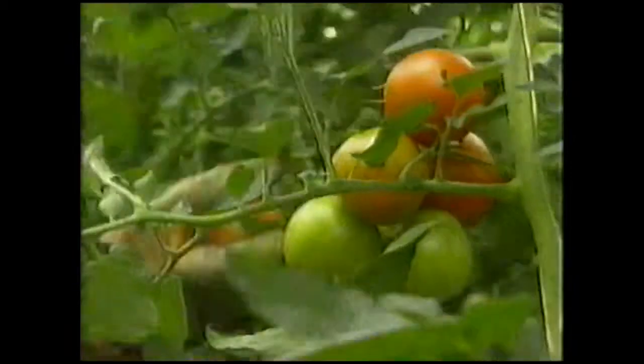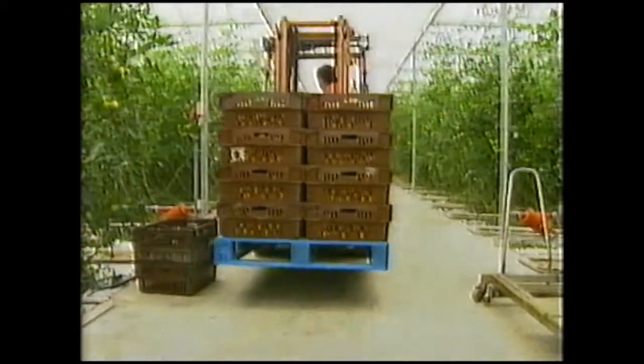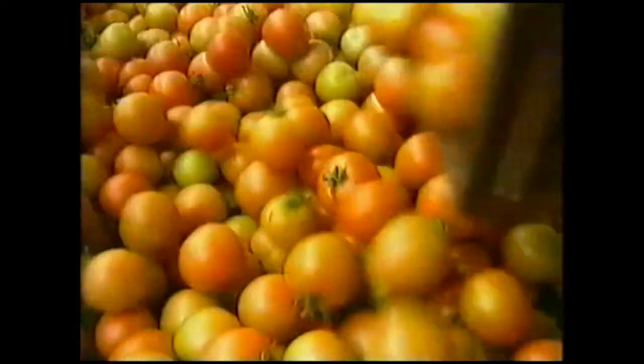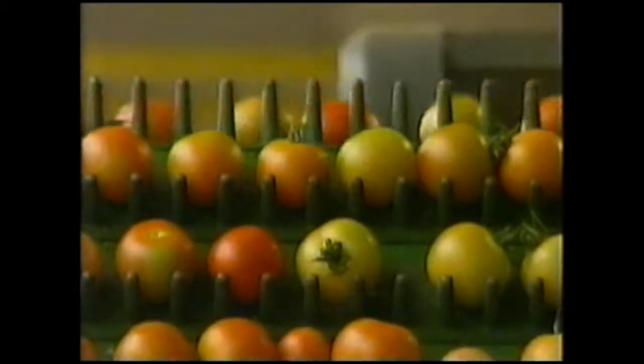There's no doubt that for the grower, this use of biological pest control is very successful. And for us, as consumers, it's good to know that these tomatoes, which can be bought in the high street supermarkets, have not been sprayed with pesticides. Biological controls work well in here because it's enclosed and separate from the rest of the environment.